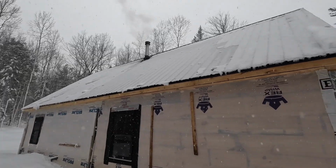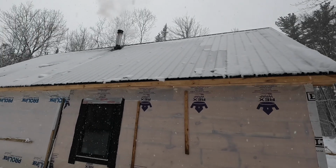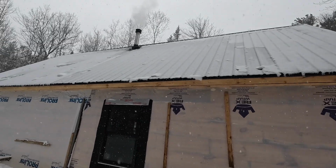But I just wanted to show, I'm so glad I did the metal roof. All the snow comes right off. I think we got maybe 2 inches of snow that goes on there before it falls.